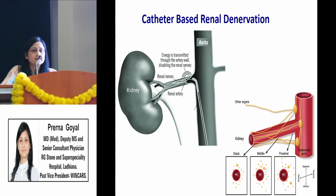These afferent and efferent nerves, which cause stimulation of the sympathetic drive, are located along the course of the renal artery. So it's very important that these renal nerves are easily approachable if someone can intervene through the lumen of the renal artery. The renal artery originates from the aorta, and if an endovascular approach can be used to ablate these renal nerves through the lumen, we can decrease the sympathetic drive.